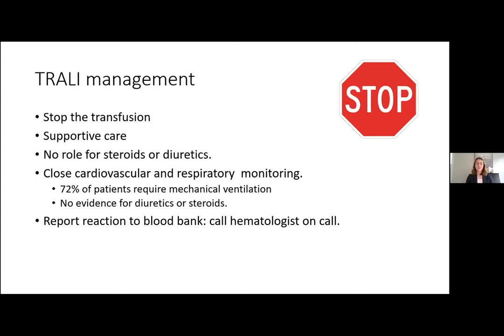There's a series of 36 patients in a case series, and all these patients required oxygen and 72% required mechanical ventilation. The last step in management is to call the blood bank to report this reaction. If you think that the patient has TRALI, this is a serious reaction and you should call the hematologist because they can order specific antibody testing on the donor and the recipient to help diagnose TRALI.